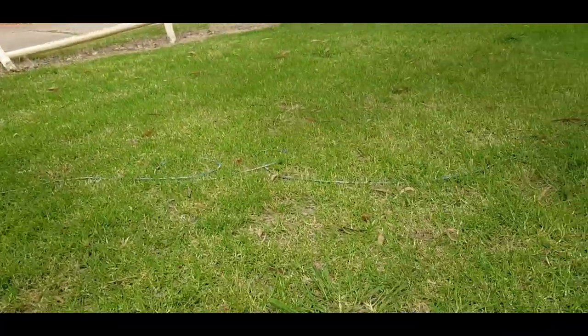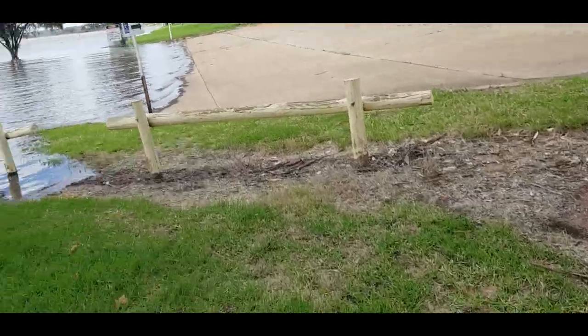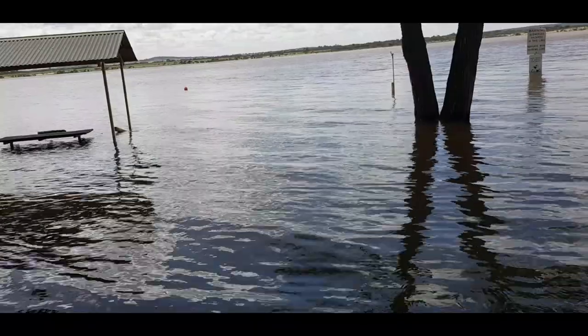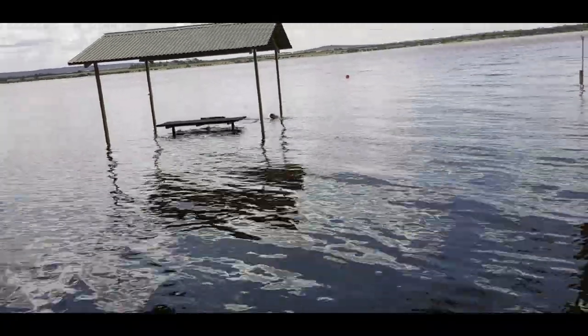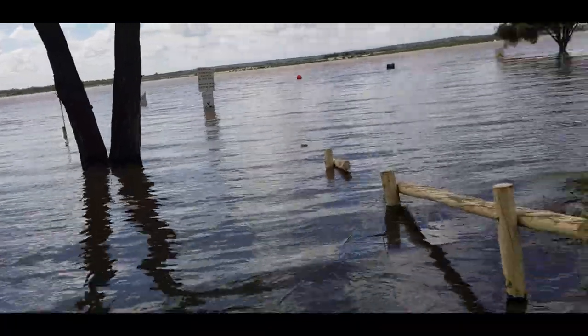Got a cord running on top of the ground there because there's no power going underground at the moment, not because of the flood water. Oh, we've got a railing that's come loose. Damn. I may have to do some wading out there and get some rails out. We've got things coming apart.